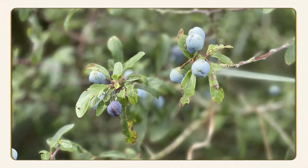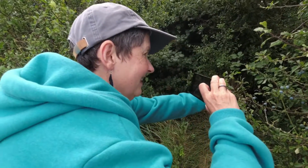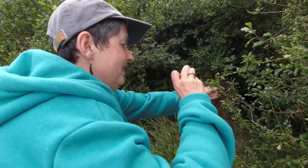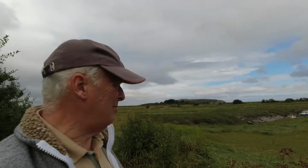What's Ellie doing? Berries. Most of the nice pictures that you see in our vlogs are taken by this person. Many's the time I've looked at what she's trying to do and I think, bloody hell, why is she taking a picture of that? And then I look at the picture afterwards and I think, ah, yeah, she's the artist.